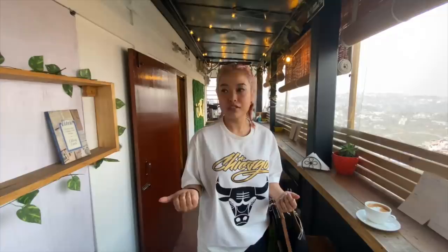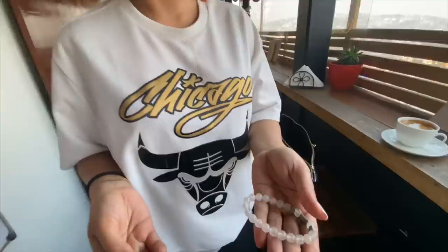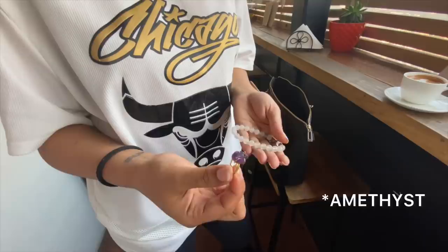Yes, because crystals, even I have crystal, like, to show you, but okay. I didn't wear it. So this one I have, this is rose quartz, like you guys know, I have shown it earlier. And this is, I forgot the name.